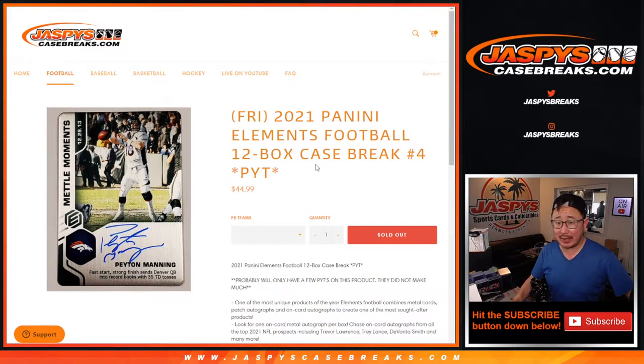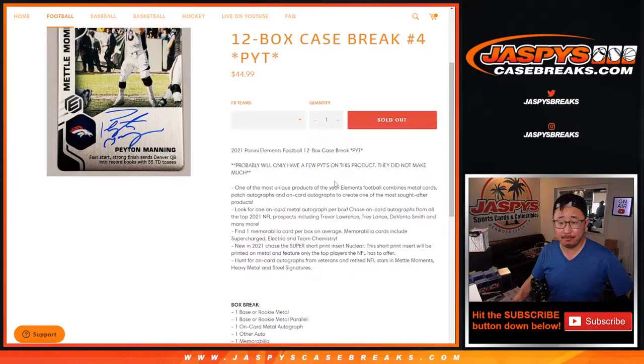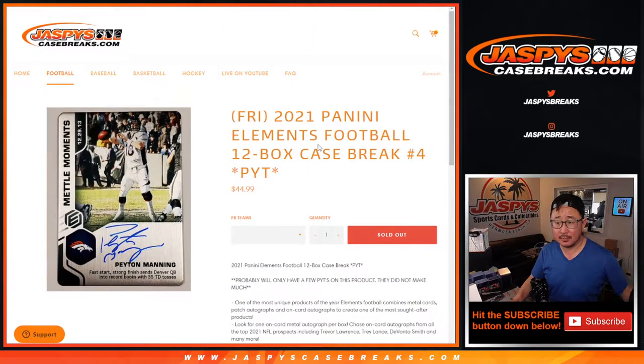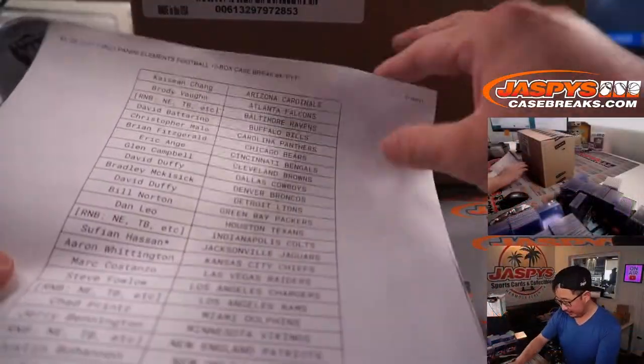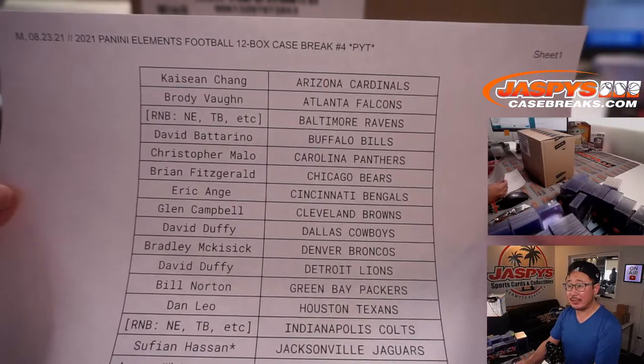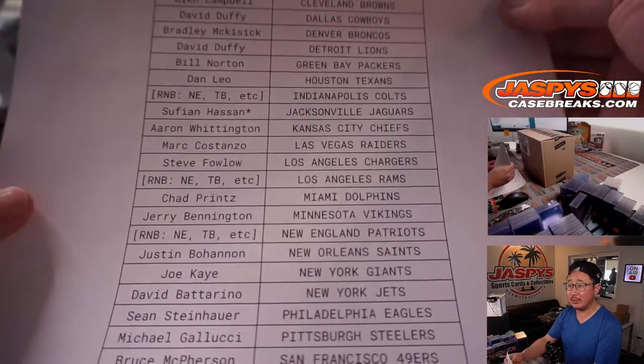Full case, 12 box, pick your team, number 4. Yeah, we don't have any more after this. So, thanks everybody for getting into the action. There's the final printout right there, hot off the presses. Thanks everyone for getting into the action.